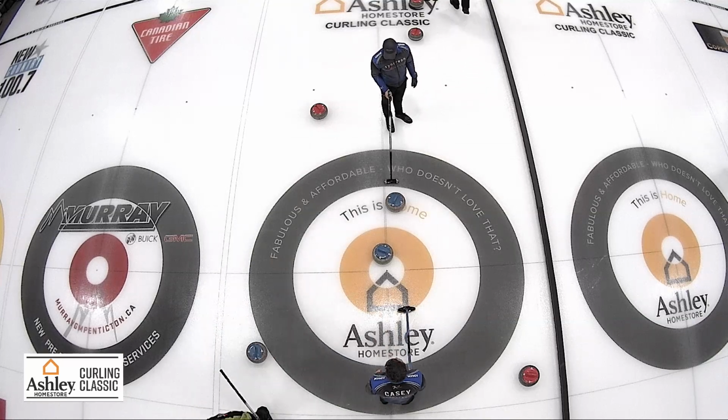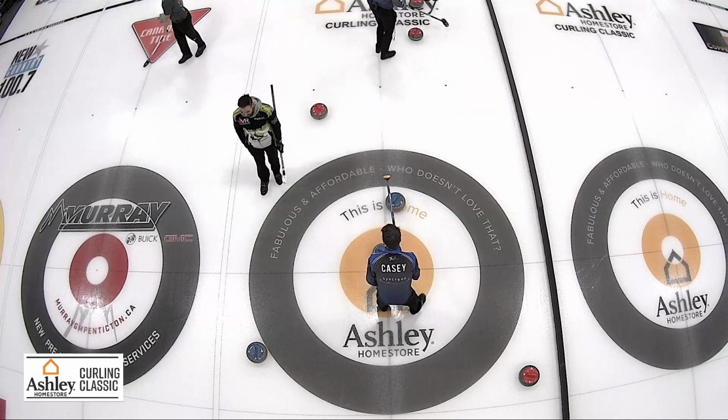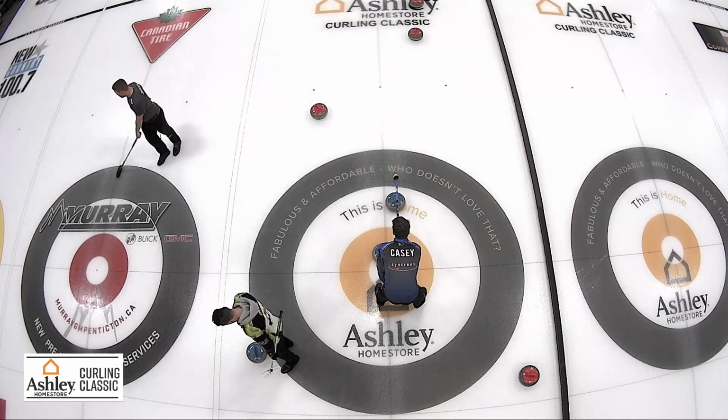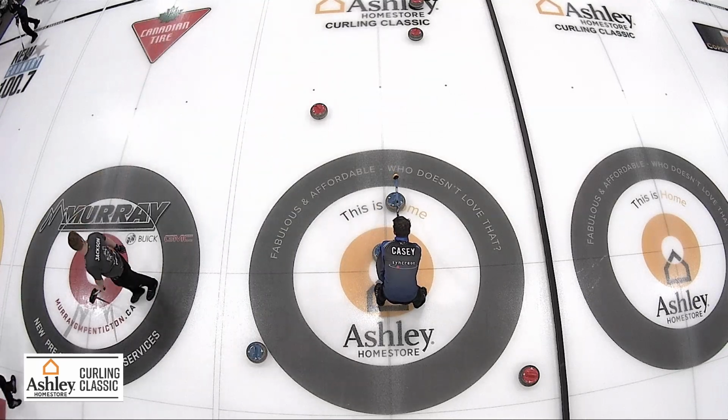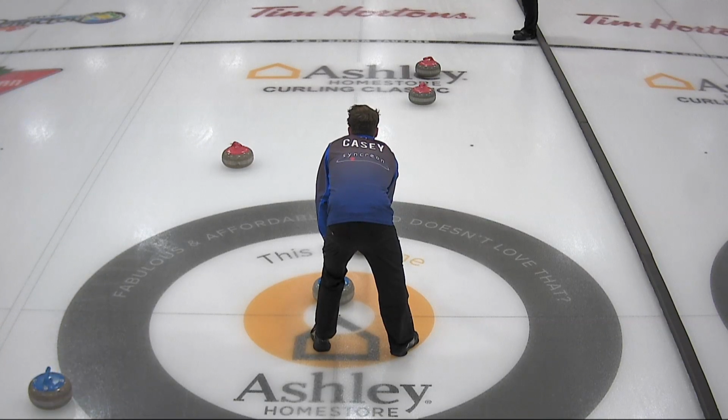You can take a closer look. It looks like the back one is on the rings. So double, and he's going to have to stick for his one. Thanks, man. Sorry. This is the last rock of the sixth end, Charlie Thomas. I thought it was going to be the closer.